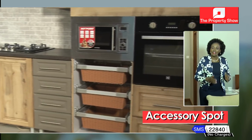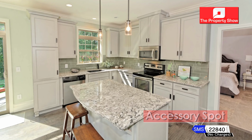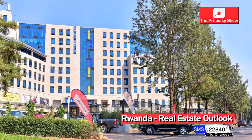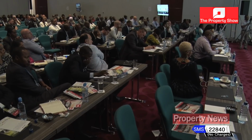On the Accessory Spot, we look at chic, modern, and classic kitchen fittings. We are fully loaded with updates from the sector and investment options you can put your money on. Interesting times in the Rwandan property market because we are going through a phase that probably a more mature market like the Nairobi property market went through. Sit back and let's enjoy the show.